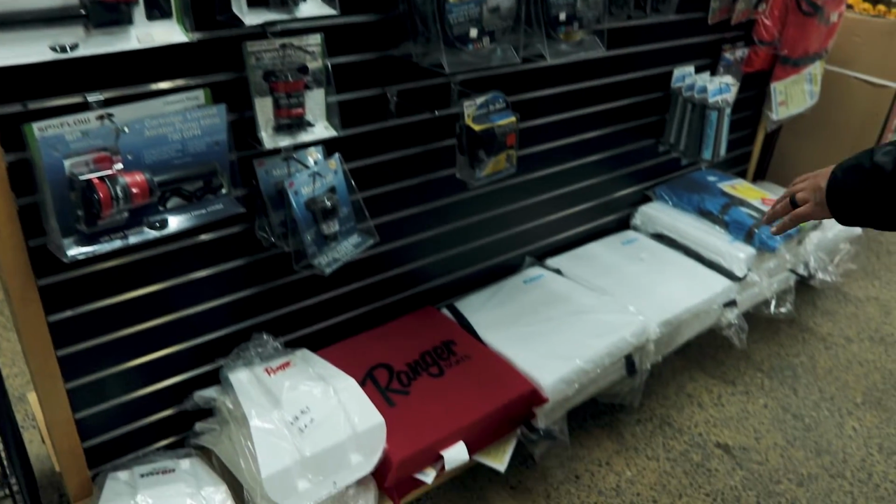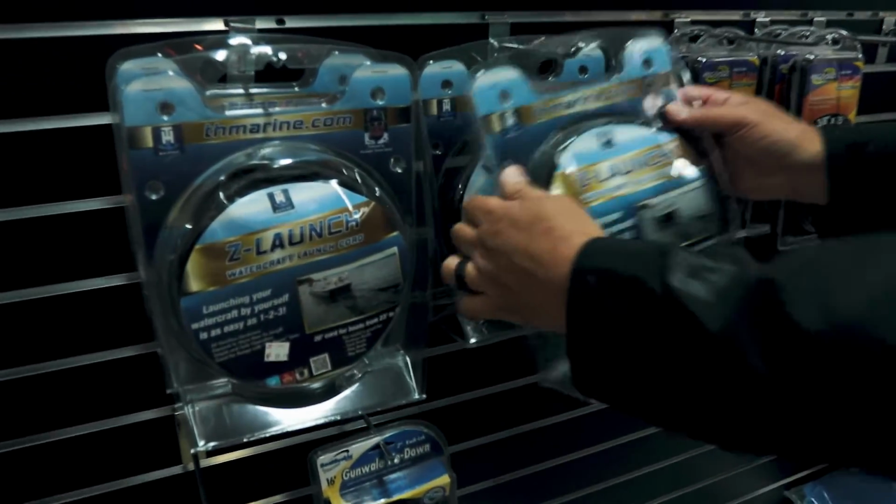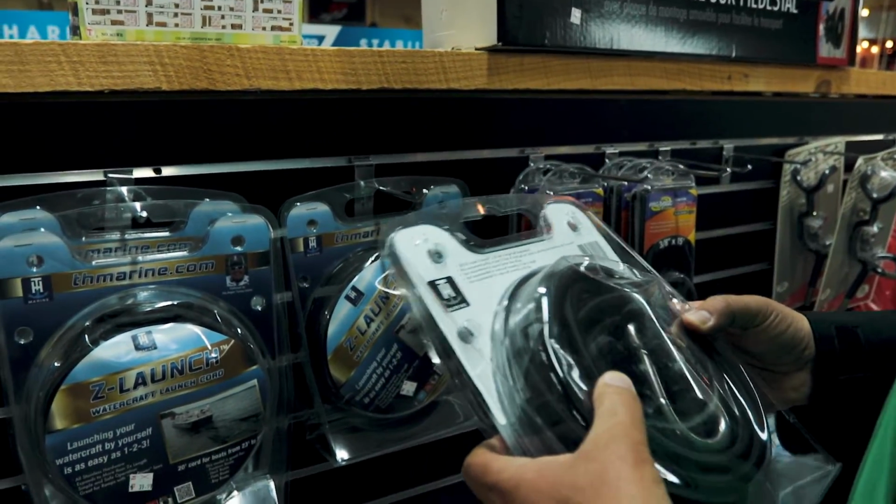They got your throw cushions. They got, ooh, the Z-Launch. That thing's cool. That's that little retractable deal, ain't it?